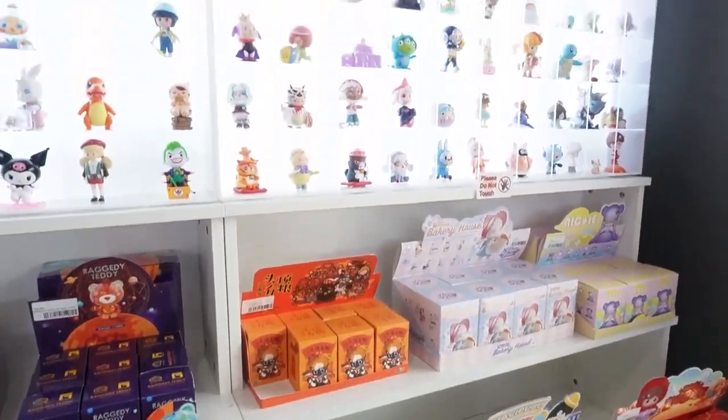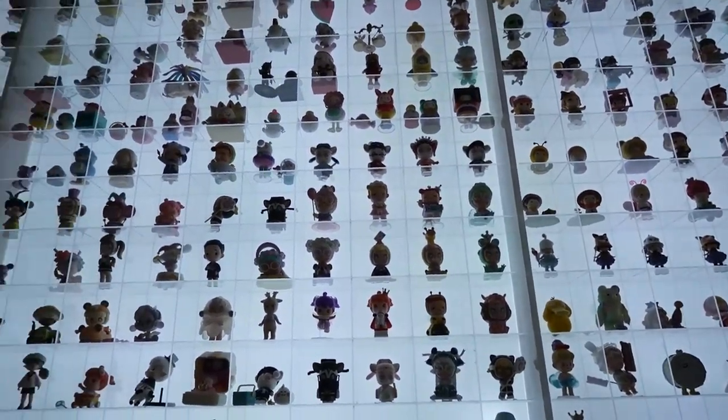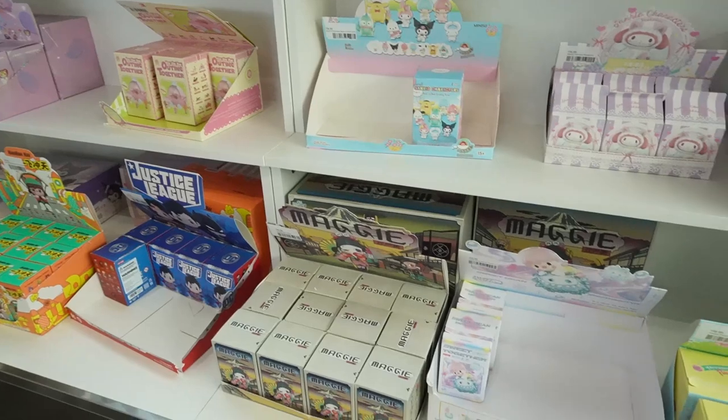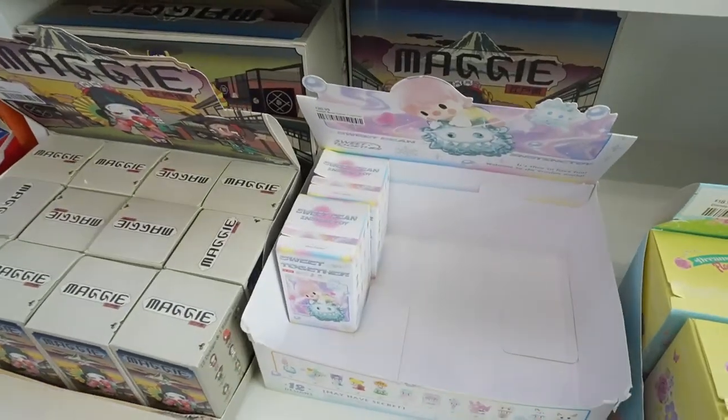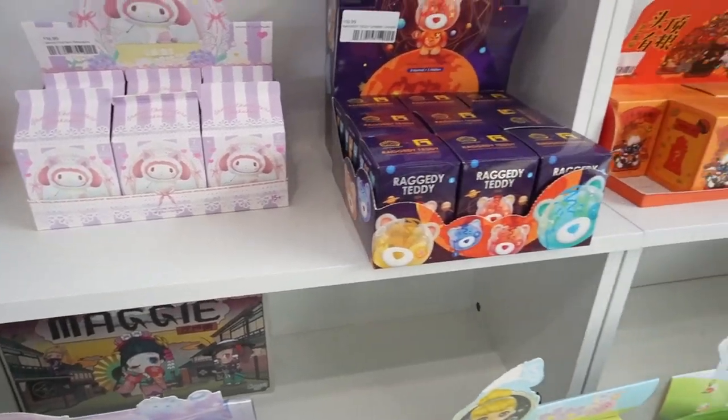The store was amazing. I loved the design of it and it had a good selection of blind boxes. I really like the crane game machine as well. It had some adorable Sanrio plushies in it. I was so tempted, but I decided to only pick up one blind box as it was my first store.